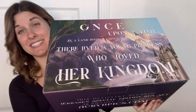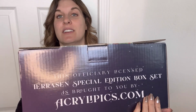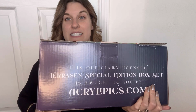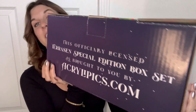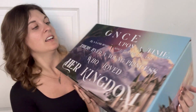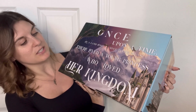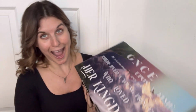Oh my gosh, this is so heavy. Oh my gosh, this is so beautiful. There's the dragons on the side. There's the quotes on the back. Or no, this is the official licensed Throne of Glass Special Edition from Acrylipics. Oh my gosh, what's on this side? The castle. Oh my gosh. And then of course this is the quote. "Once upon a time, in a land long ago, since burned to ash, there lived a young princess who loved her kingdom." I'm so excited about this.